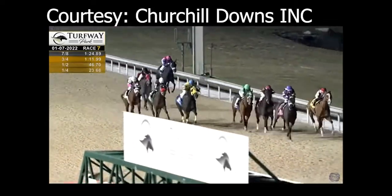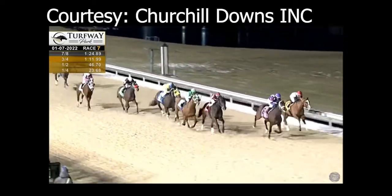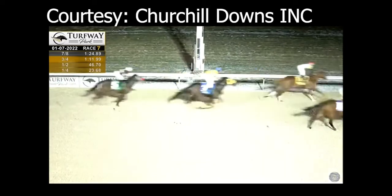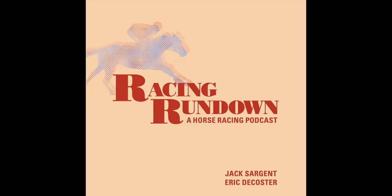I have to say once again, I hate this camera angle because I can't really tell what's happening. But Tawny Port is beginning to put some ground on the field, but he's having trouble putting away the 4 there. The 4 is kind of fighting back with him. And then there comes the 1 on the outside. But Tawny Port gets there and gets it done in his second career start. Not really anything super sensational, but a good note for him to end on as he goes into his third career start, which is going to be his stakes debut, the Risen Star Stakes.